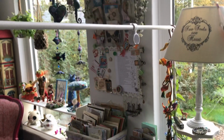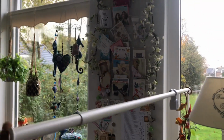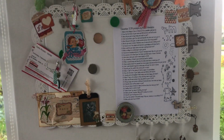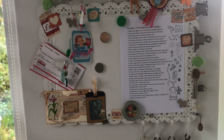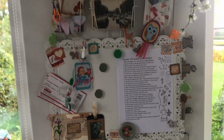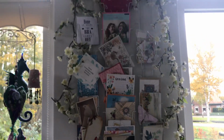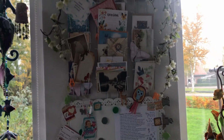And above my desk, let's hope we don't get too much light in here. Oops, that's me bumping into things. Above my desk I have another bulletin board, and I have my December prompt list on there so I can start, and tickets for a show that I'm going to see with a friend of mine. And above that I keep my postcards, cards that were sent to me, or cards that I want to use in projects, or cards that you gifted me. And I really love that display also.